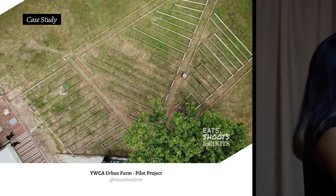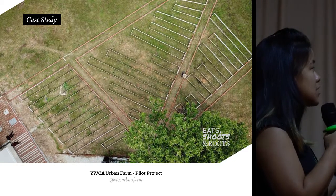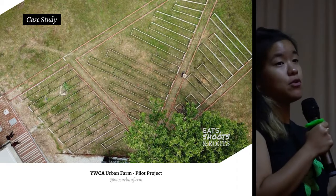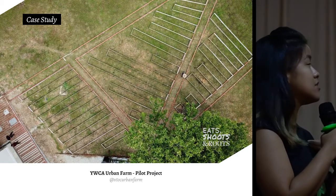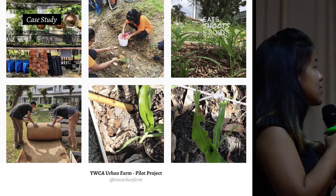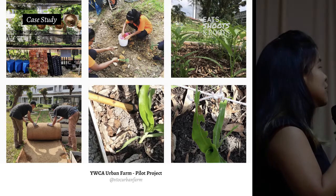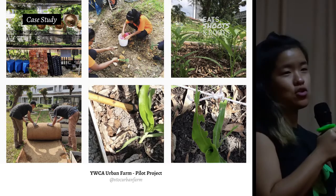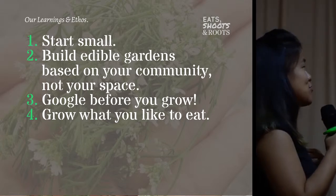So in the next slide, this is an example of the work in progress. This was the garden beds. Again, we built it with fiber cement boards because it's just cheaper and easier compared to the stainless steel ones. And also this is the Instagram account of the urban farm, which you can look up. It's ongoing, and every week we'll be updating the Instagram.